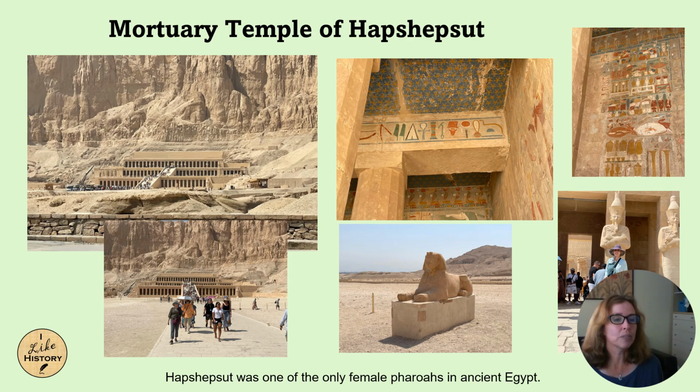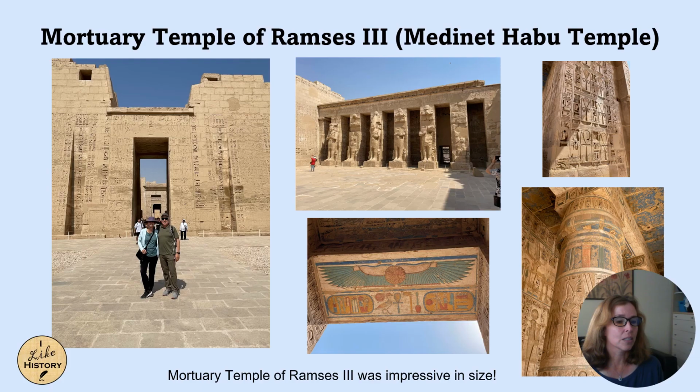The mortuary temple of Hatshepsut was fascinating, not only because Hatshepsut was one of the only female pharaohs, but also because of the design of her temple, which is so different from all the other temples. Like many of the temples and places that we already saw, the walls were covered with colorful drawings and engravings, and there were quite a few statues as well, and sphinxes.